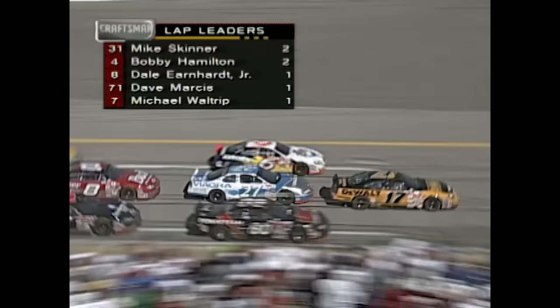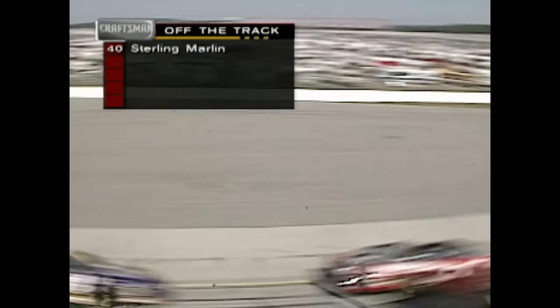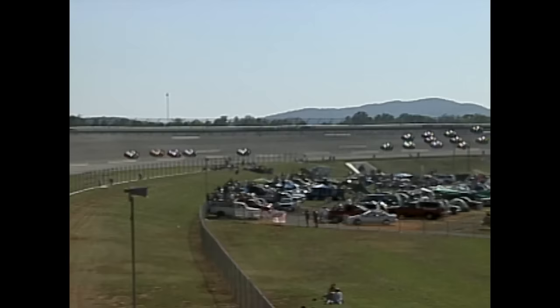Off the track, still being worked on, Sterling Marlin, the crew of the Chevrolet trying to get him back on the racetrack. And out of the race, Jeremy Mayfield gone to the garage area with an engine problem, as did Kevin Lepage. And Jimmy Spencer just made a pit stop a moment ago, so he has gone a lap down. That's a little bit earlier than we thought that he'd be coming in, but apparently he felt he needed to stop, and so he did, as Bobby Hamilton goes for the lead.